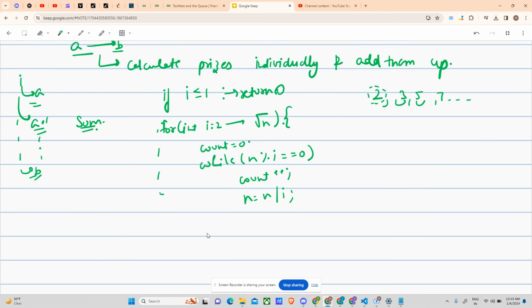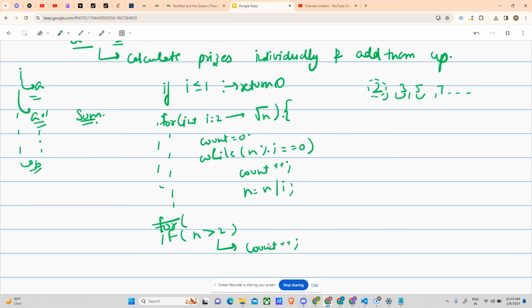Now, after all the loops, if I have a number in hand, that is, if n is greater than 2, that means n was itself a prime number, and the factor remaining in our hand is a prime number. For that, count plus plus. This would give us the sum of the powers of the prime factorization for the given number.